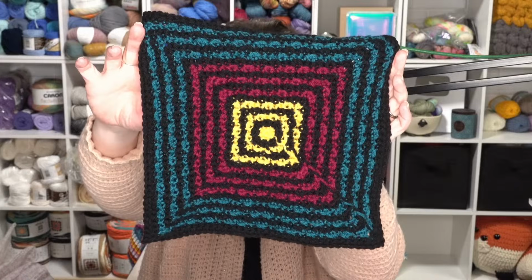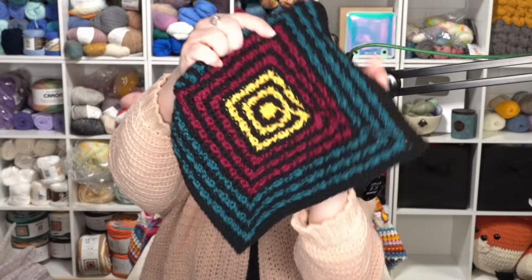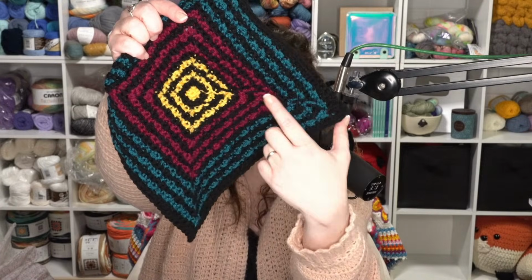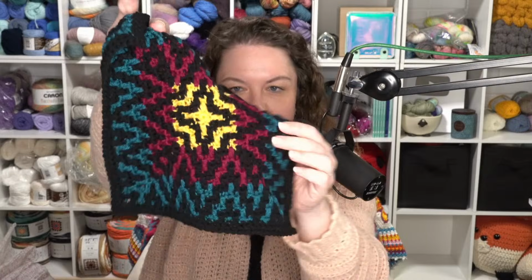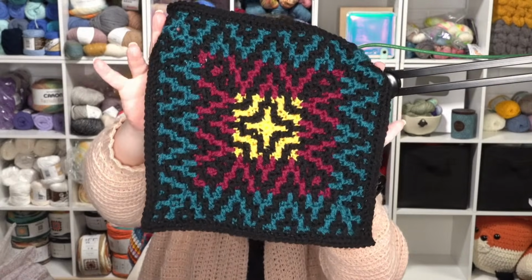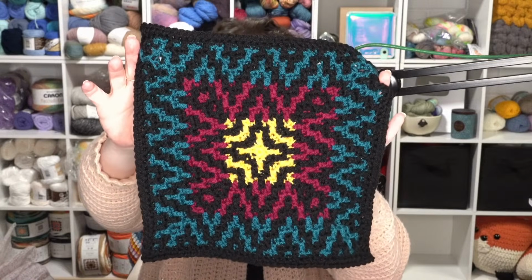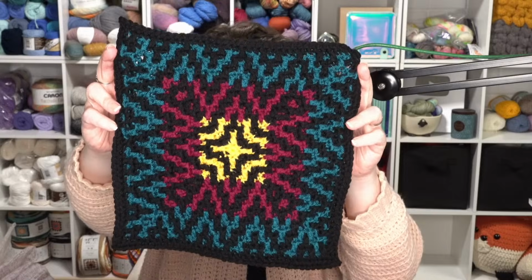So this is an overlay mosaic piece worked in the round. And if you look closely with an experienced eye here, you can see where I carried my yarns from row to row, so I didn't have to break my yarn every time I changed colors. Now, if you've been following along and paying attention to my colors, you'll also notice one of my colors is missing. I did not use the Merlot for this square simply because my gauge was a lot bigger than Erin's.